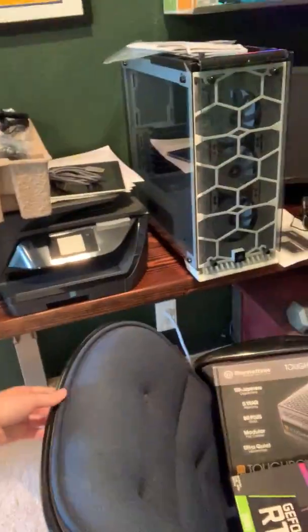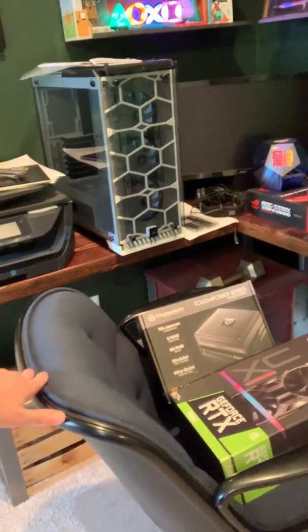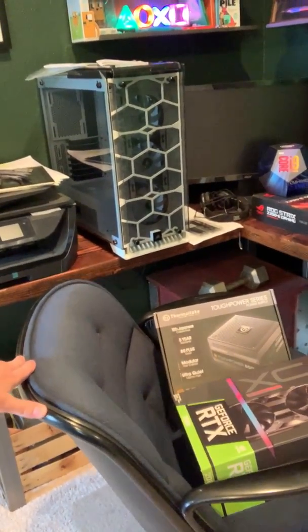So I also was able to get this chair. Pretty cool vintage chair from the 70s. I found it at an antique store that was going out of business, and I got it for like nothing. This is probably a really expensive chair that I think I got a good deal on. So, but yeah, I think that's all that I need to say about any of that stuff.